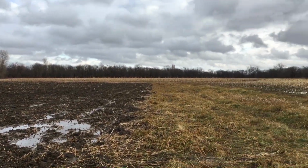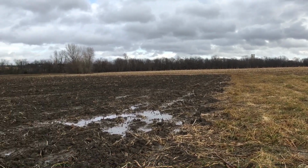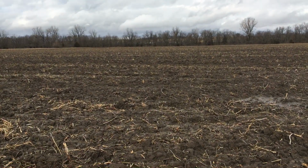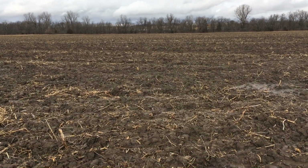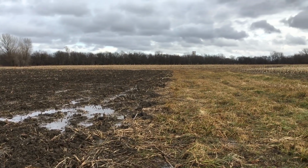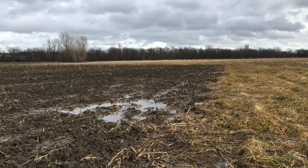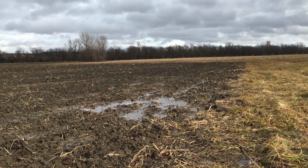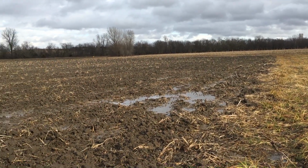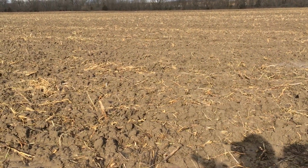There's my beautiful cornfield. We were done with corn before the 1st of October. That was a nice thing about the dry weather. The corn matured real good and was dry, and we got the corn picked. That was a dry spell when I could have been thinking about sowing wheat, but even the wheat preparation this year was way delayed.